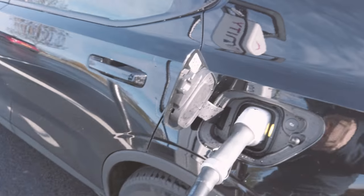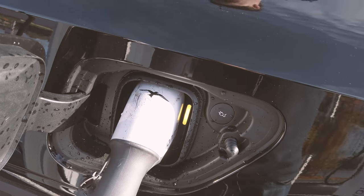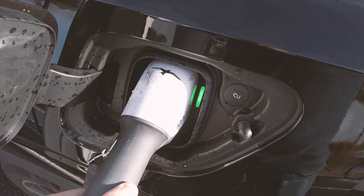Nothing yet. What does it say on the screen? Okay, preparing to charge, setting up communication with the car. Okay, I should probably continue to hold it just to make sure that that doesn't fall down at all. There we go, it's gone green. So it takes a bit of time, that's something to be aware of. And it's worth holding it just to see what happens.